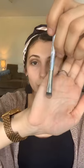All right, so you can see I'm just shading that brown, that coffee brown, right here in the crease. Just pulling it under a little. All right, so next step is to go in with a bright color right here. Okay, so I'm gonna use just a little skinny brush and use this shade.